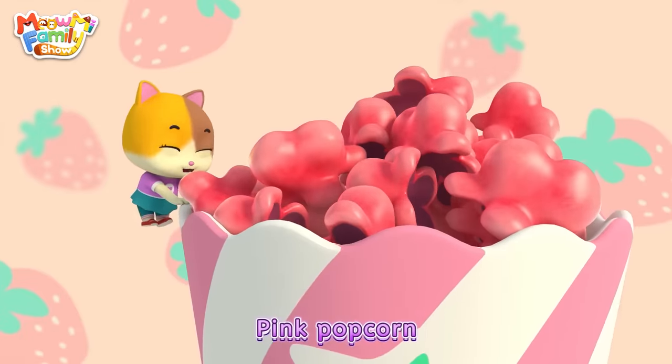You can eat just a little bit. Okay. Ice cream robot. Beep, beep, beep. Eating ice cream, yummy, yummy. Eating lots of ice cream, yummy, yummy.